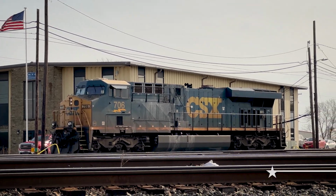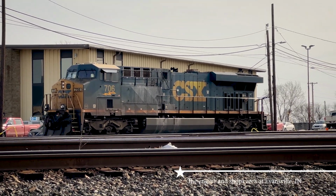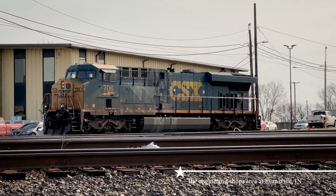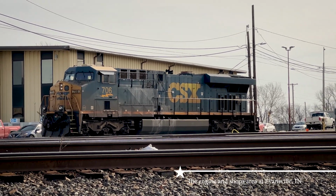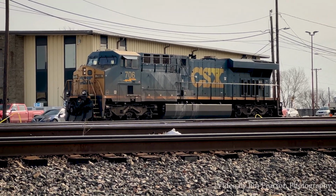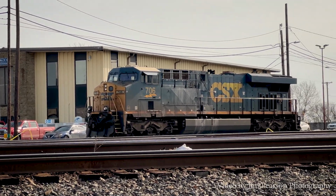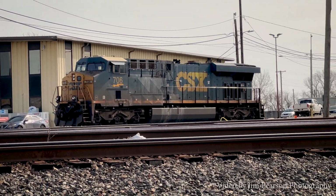Here's a closer shot showing the administrative offices and the service facility at the north end of Howell. There is a highway that goes all the way around the yard, or roads, that make it fairly easy to rail fan without getting on their property.